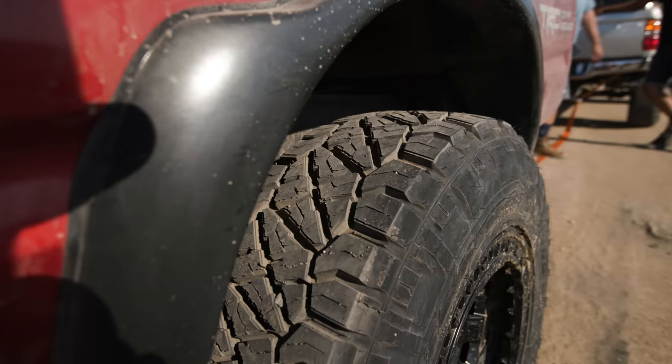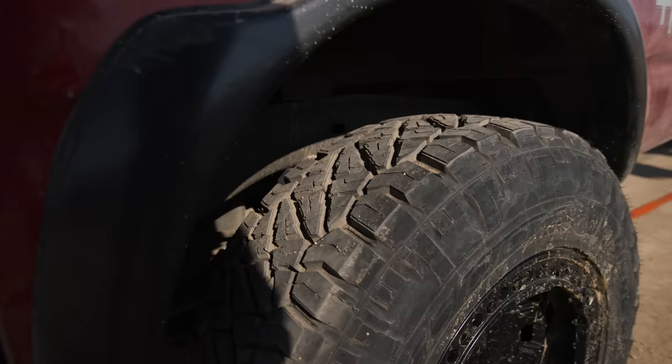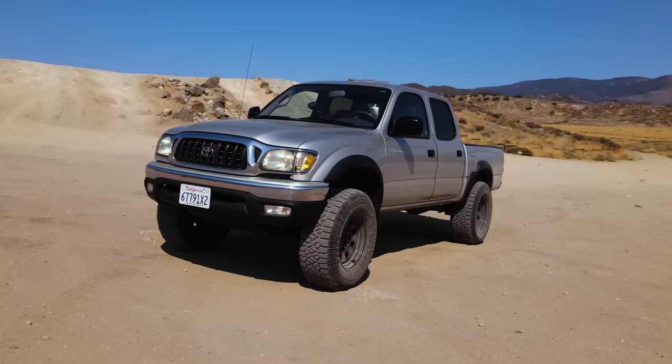Wasted some rubber. Well, I don't know if we learned anything from that. Well, we learned that we've both got pretty equally good tires, and you spent a lot less. That is true.